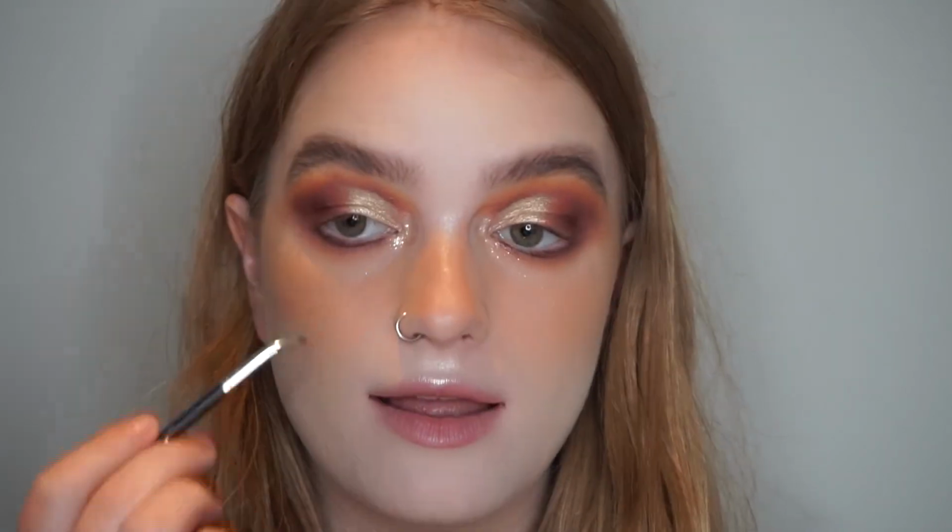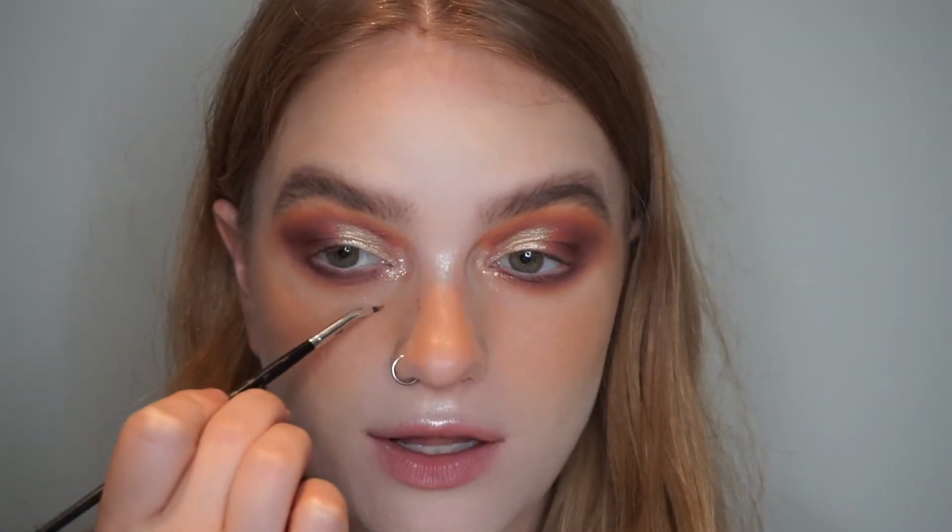For my freckles today, I'm actually going to take the MAC Single Shadow in the shade Saddle. It's like the perfect freckle color. Okay, and so I'm going to quickly put some liner and lashes and mascara on, and then we will finish the lips and be done.